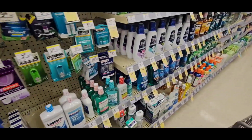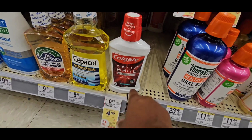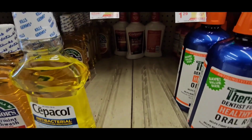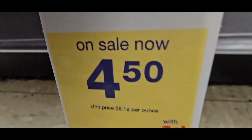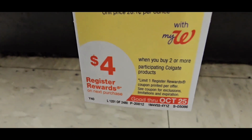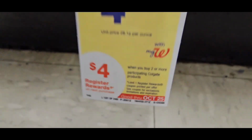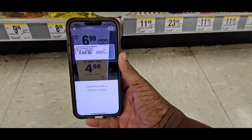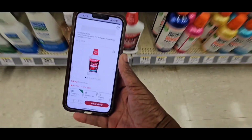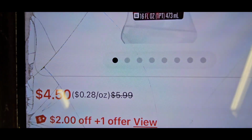Now, we're going to come right down here because I saw I needed mouthwash. I'm going to pick up the Colgate Optic White. There's a couple back there hidden. They are originally $6.99, on sale for $4.50. Same deal. Buy two, you will receive a $4 registered reward. So I'm going to grab those two right there. Let's scan it to see what kind of coupon is attaching to it. And it also gave us a $2 coupon.